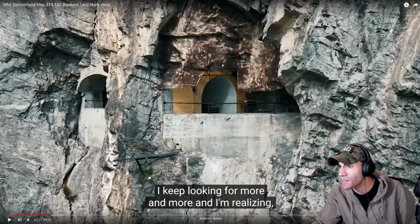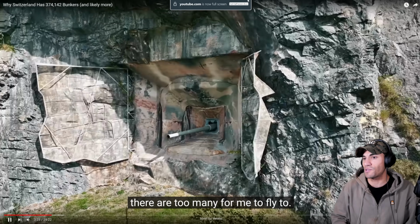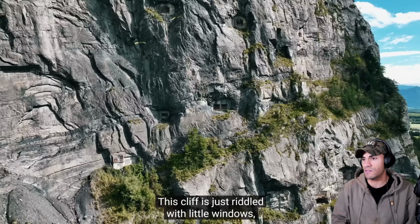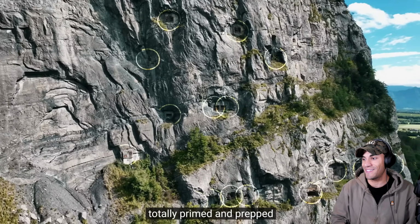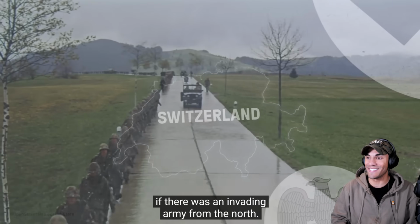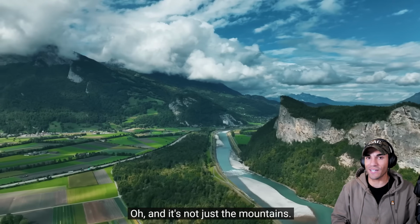That's so cool. And I'm realizing there are too many for me to fly to. Like there are dozens up there. This cliff is just riddled with little windows, totally primed and prepped to just light up this entire valley if there was an invading army from the north.